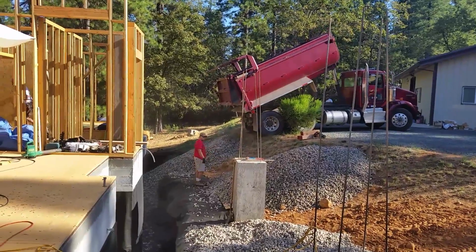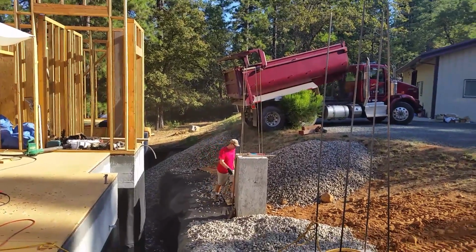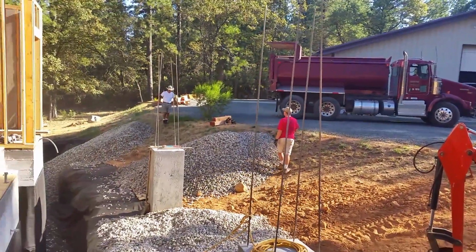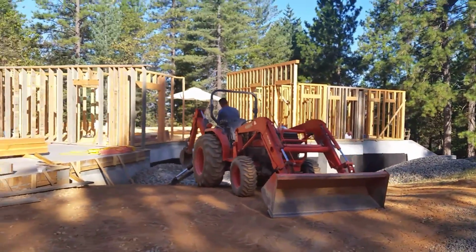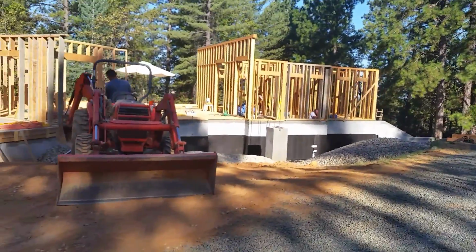Look at that. That's cool. That nice slow release. Truck number four pulling out. Good job. Here's what it looks like up on the driveway. You can see what's in shadow. We're in mixed light right now.